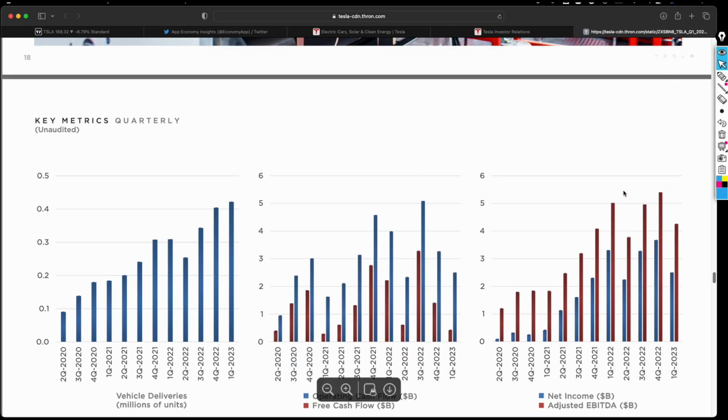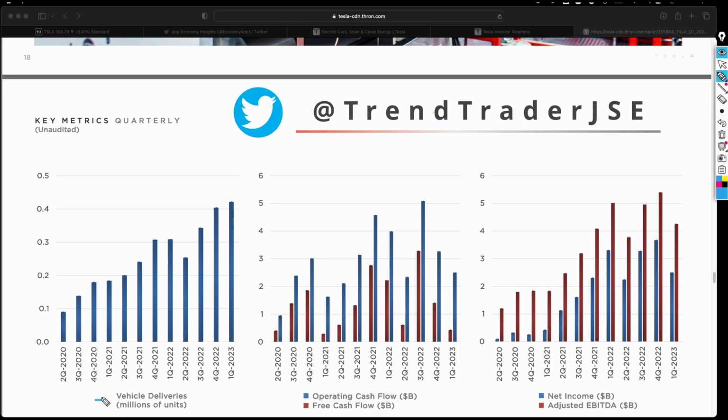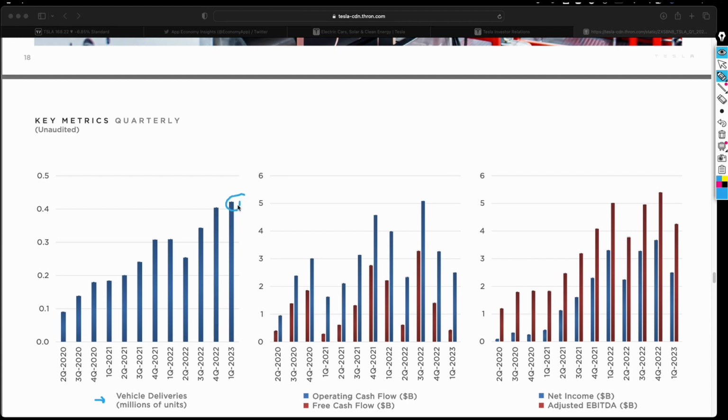And then lastly, Tesla reported the car deliveries for that previous quarter. They reported just over 400,000. You can see that these values are in millions, so this is 0.4 million. So that is about 400,000 cars that were delivered in Q1 of 2023. You can see that there is an increase in the number of cars that Tesla delivers per quarter.